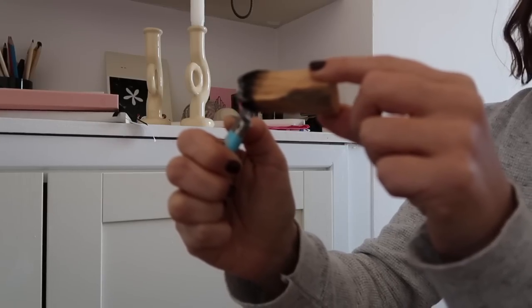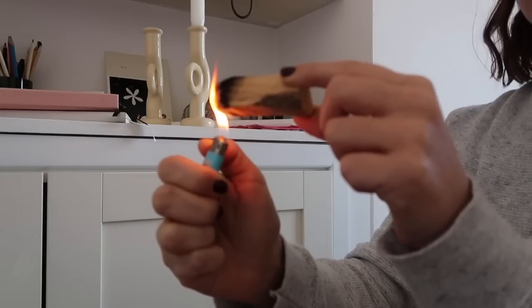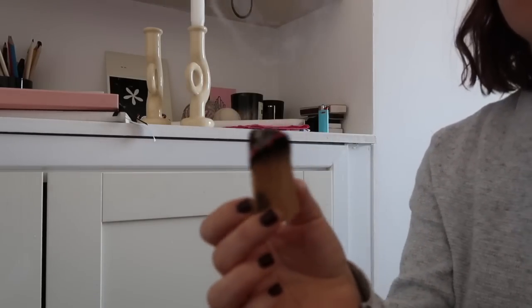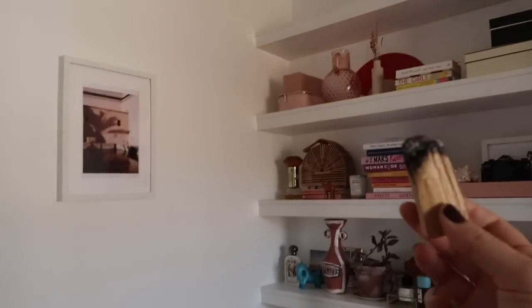Okay, there we go. Okay, so it's on fire, great. Now you've got the white smoke from it, that's what you want. So then I just go around my flat and waft the smoke around. This feels really weird now that I'm filming it, but it's really nice. And I say what I want to happen in places. So I'll say, great work and creativity, here for example, which is where I tend to work most of the time.